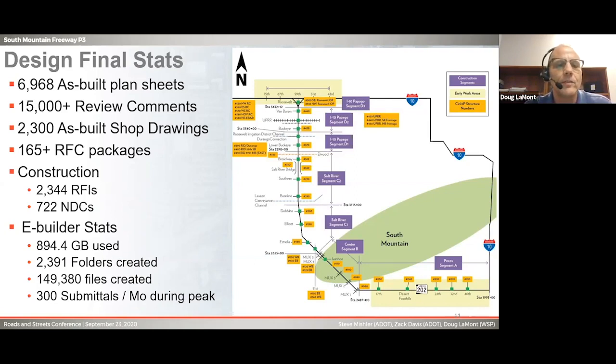The general engineering consultant used eBuilder as a document control system for their information and for ADOT's information. And you can just see by reading the number of gigabytes used, just a big system. One thing I want to point out, we had 300 submittals per month during the peak period. So eBuilder was quite busy and active.